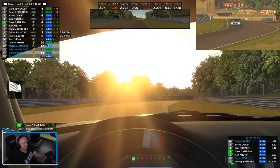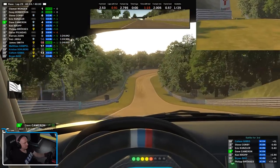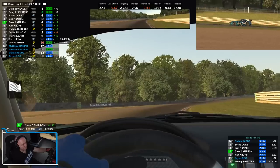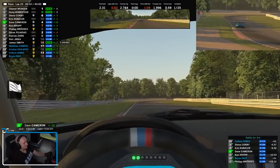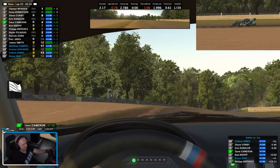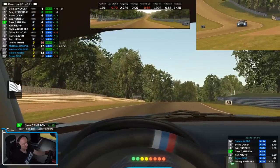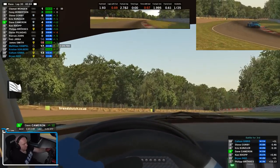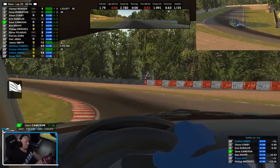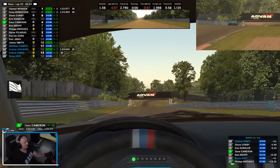Will it? 2 tenths between them. Hopefully they wreck out. You're gaining on this guy. Gap's now 1.2 seconds. 2 litres left. No, it's done in front.